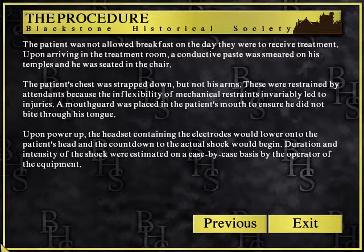The procedure. No breakfast, conductive paste on your head, attendants grab your arms, a mouthguard is set between your teeth. And then, for some insane reason, this machine gives you a countdown to the shock. That's really, really odd. Why would you want that?